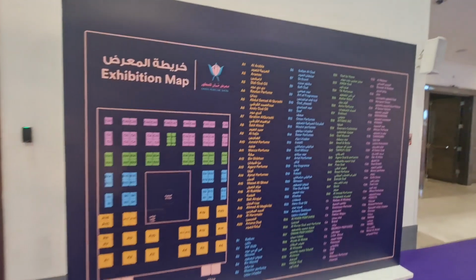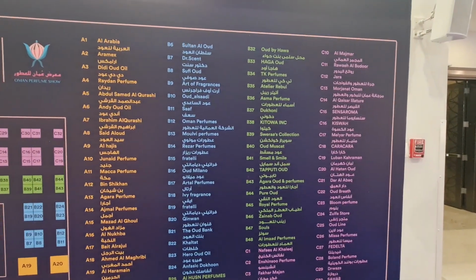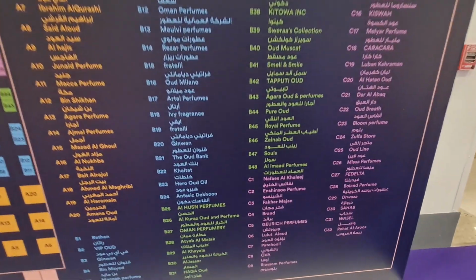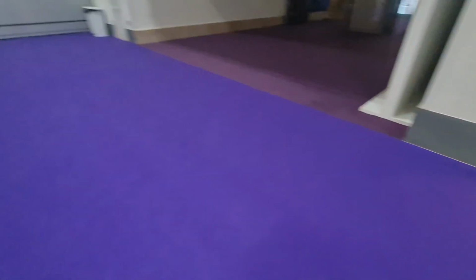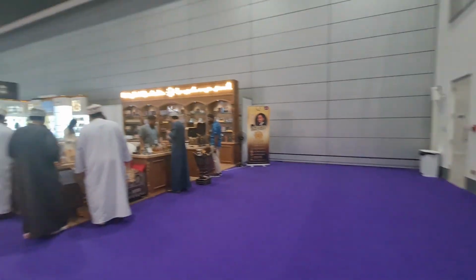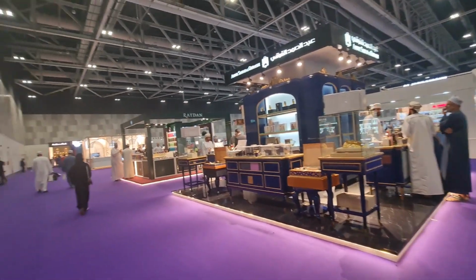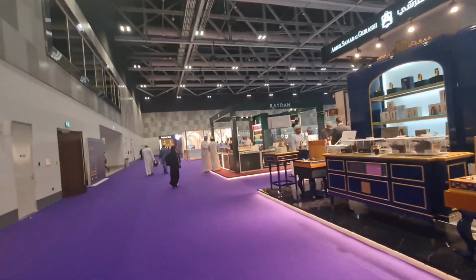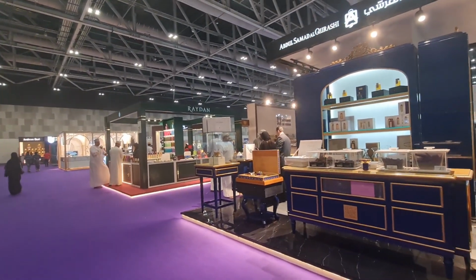So this is the entrance and here is the exhibition map. So many brands are here from all over the Gulf, and even international brands, like the famous branded perfumes are here, and we'll show them all to you.